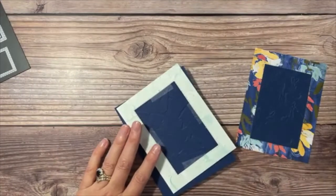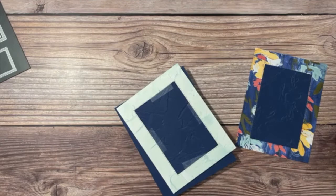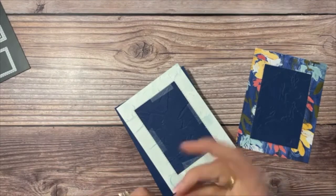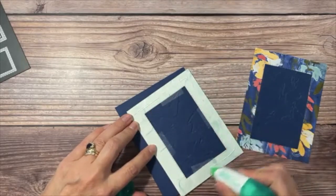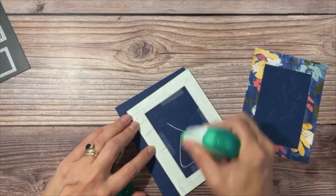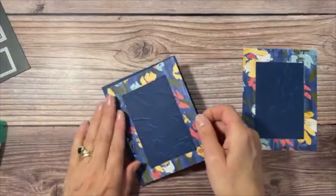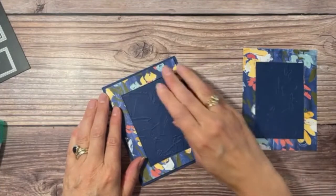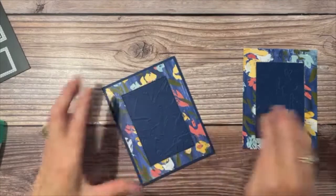All right, so I'm going to flip this over, and I am going to use, oh, here it is. I've got my multi-purpose liquid glue here. I love using multi-purpose liquid glue because it gives me a little bit of wiggle room so that I can make sure everything is nice and centered. So we're going to set this on this card, and we're just putting it on nice and flat. And we're going to do the same thing over here.